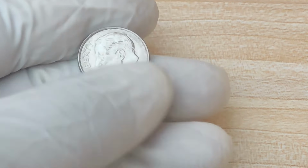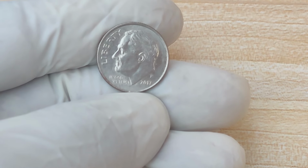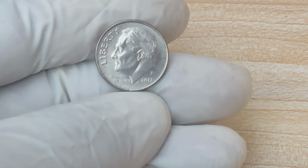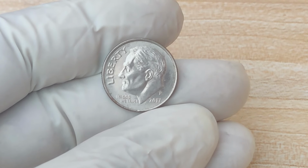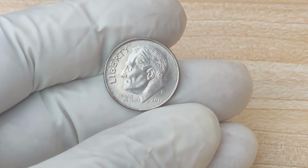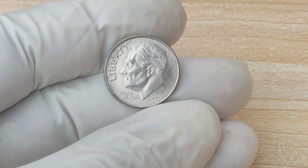At the end of the day, coin collecting is all about the thrill of the hunt and the stories behind each coin. The 2017 P penny might not make you a millionaire overnight, but it's a unique piece of history that any collector would be proud to have. And who knows? Maybe you're holding on to a future $2 million coin right now.